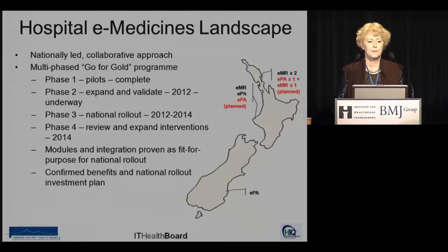Looking at the hospital sector, we have a Go for Gold campaign, and we've got 4 pilot sites, and Taranaki is one of these pilot sites. So the other 3 sites, there's 2 in Auckland and 1 in Dunedin. Now, the pilots are largely complete, and they were for electronic medicine reconciliation and electronic prescribing. And we're moving into the next phase now with an aim of having all hospitals in New Zealand up to electronic prescribing and administration by 2014. It's an extremely ambitious goal, but it's the aim so that we can meet the IT vision as well.